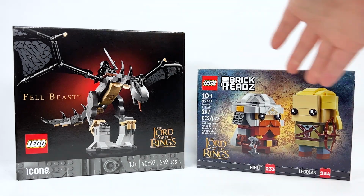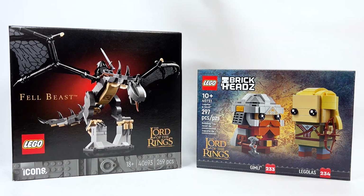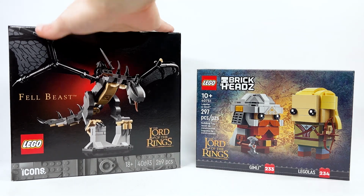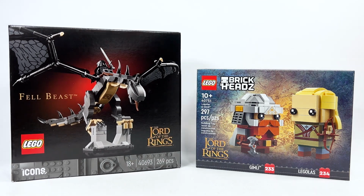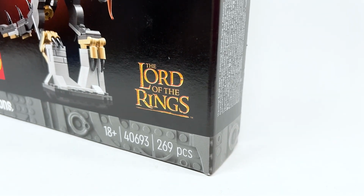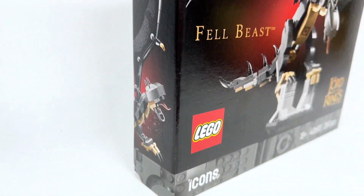Today we're going to be reviewing two brand new sets that came out on June the 1st. This one over here was a gift with purchase and was sent to me by Lego and LAN. It just came a little bit late, unfortunately, but here it is. It is the promo that you get when you buy Barad-dûr, and it's set number 40693, the Fell Beast, valued at $29.99 USD or $39.99 Canadian.